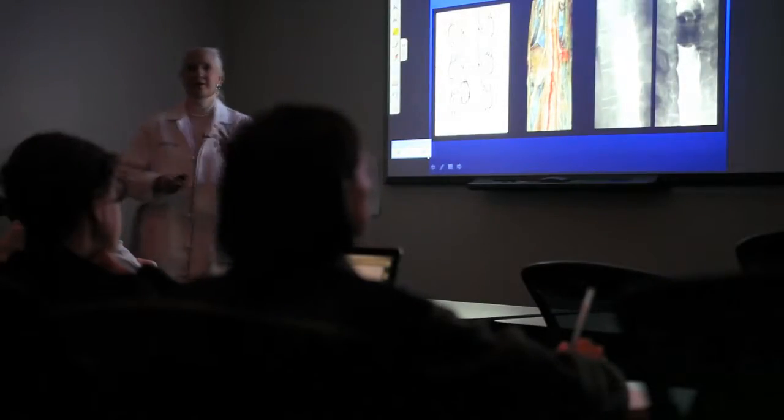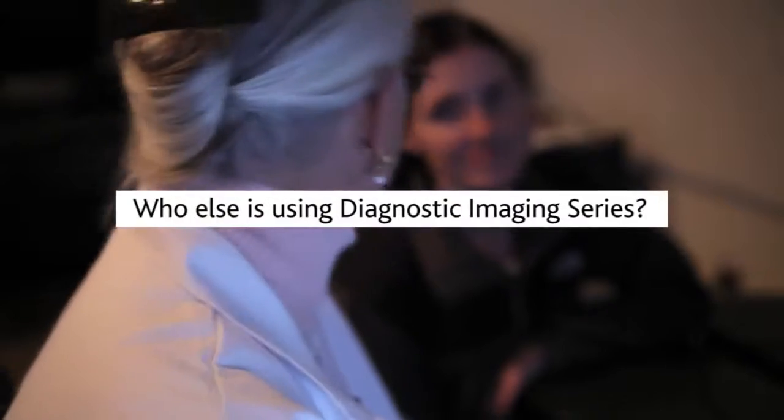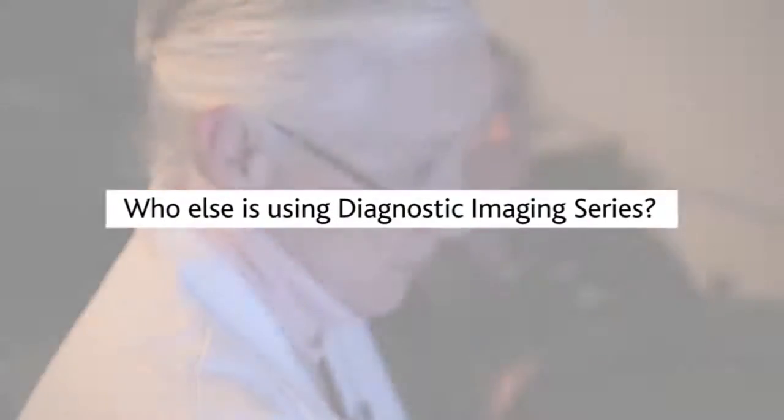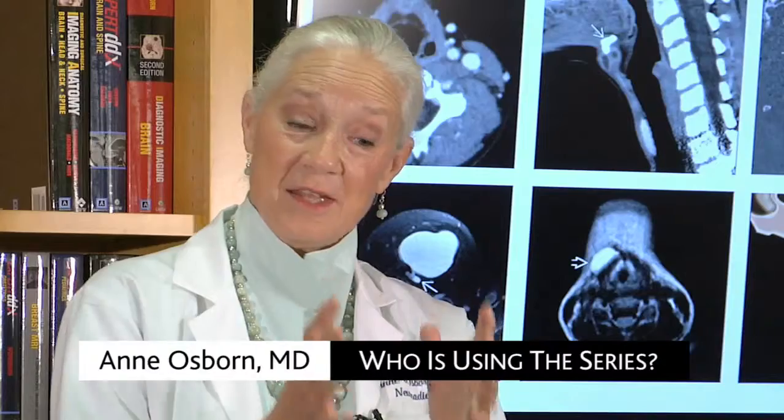The Diagnostic Imaging series is not only a great resource for practicing radiologists and radiologists in training, but is beneficial to other disciplines as well. Neurosurgeons and neurologists, for example, use the brain and the spine. The head and neck diagnostic imaging and the imaging anatomy and the expert differential diagnosis is used extensively by head and neck surgeons. So it's got both a radiology presence and a presence in other clinical specialties.